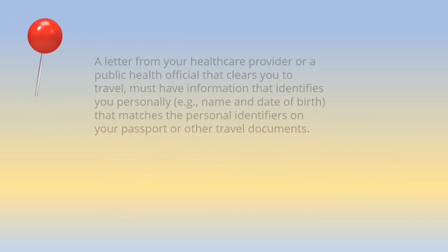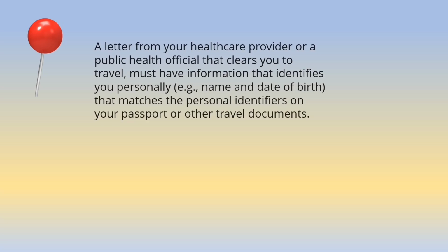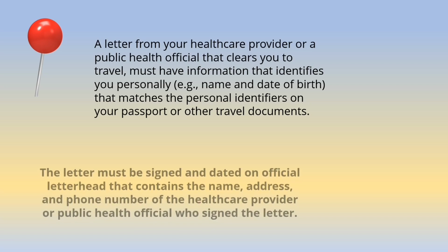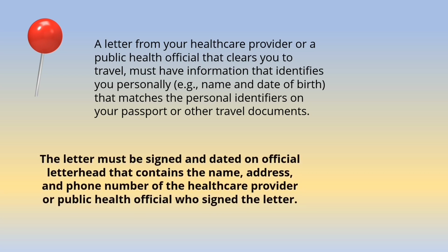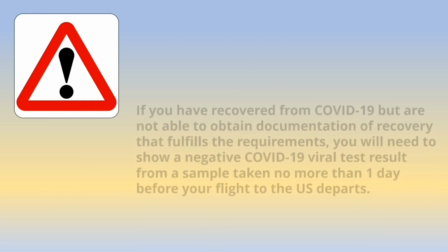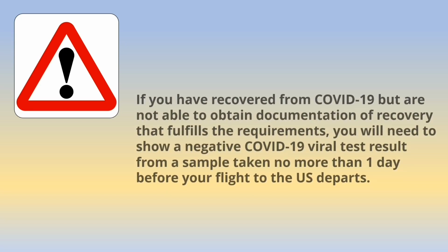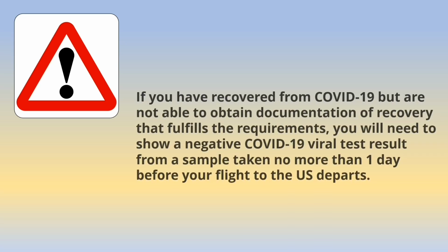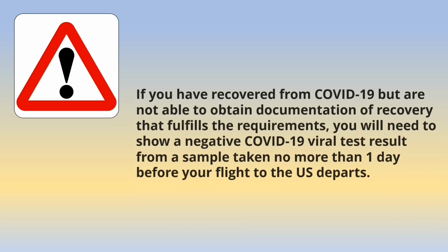First, a letter from your healthcare provider or a public health official that clears you to travel must have information that identifies you personally that matches the personal identifiers on your passport or travel documents, and the letter must be signed and dated on official letterhead that contains the name and address and phone number of the healthcare provider or public health official who signed the letter. If you recovered from COVID but you were not able to present documentation of recovery, you will need to have a COVID-19 viral test result from a sample taken no more than 1 day before your flight to the US departs.